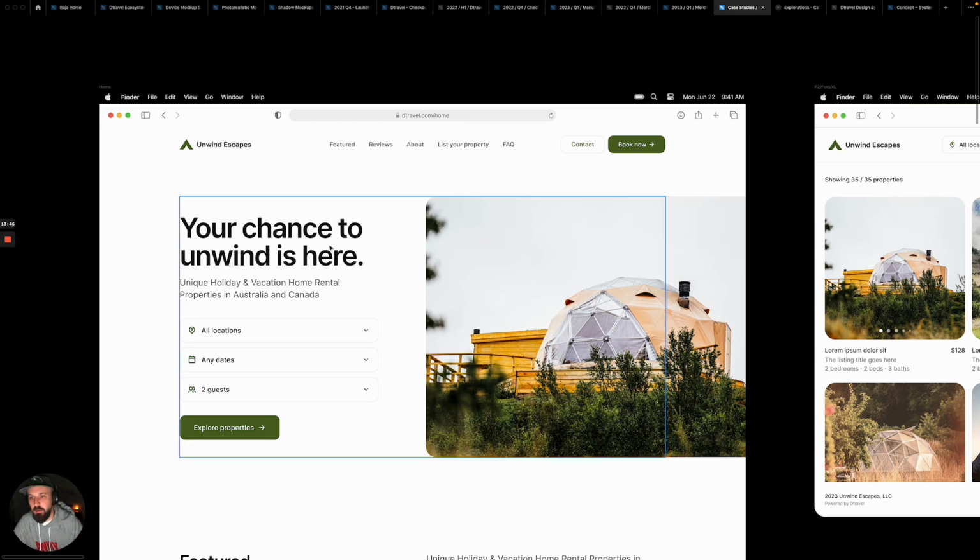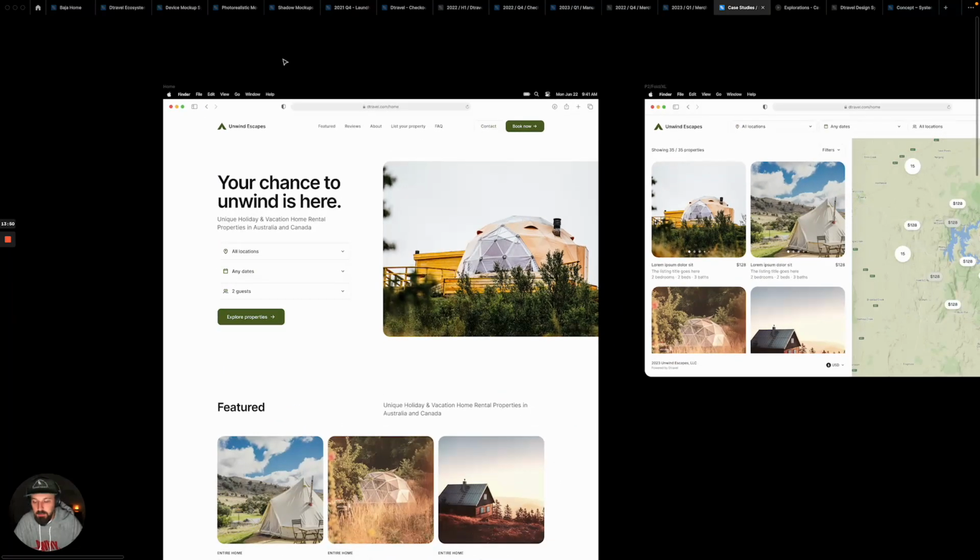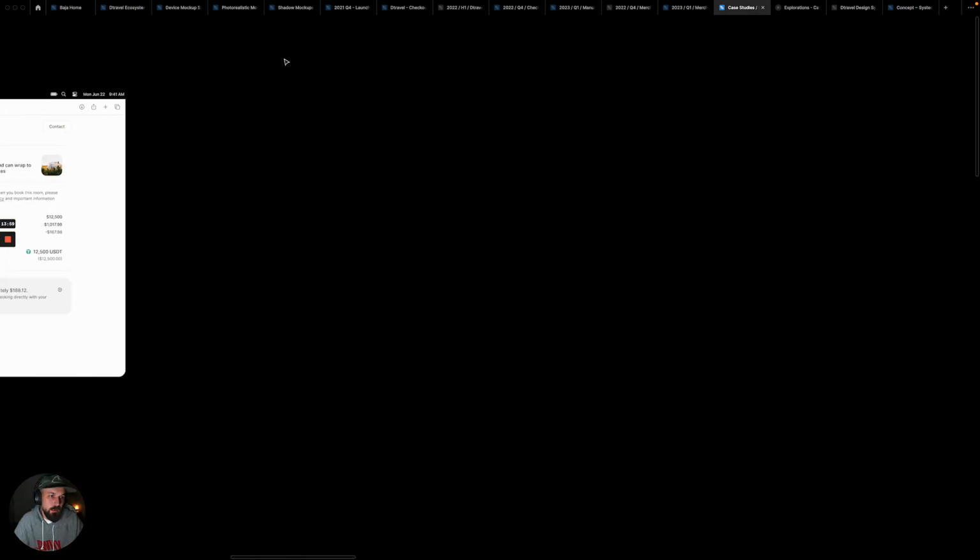So let's look at an example of how your hero section might look differently. These are all just quick explorations. I could churn out 100 of these in a day, but I didn't want to get too far without getting your feedback first.